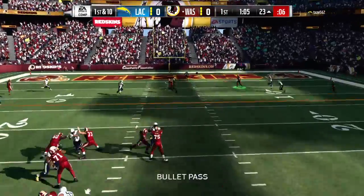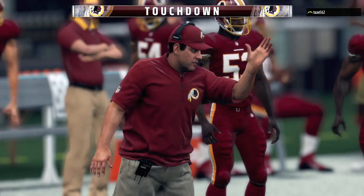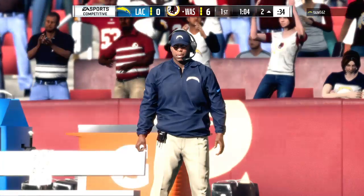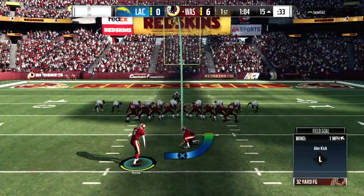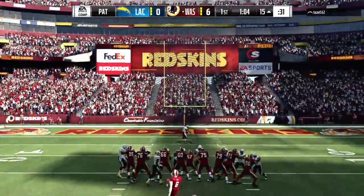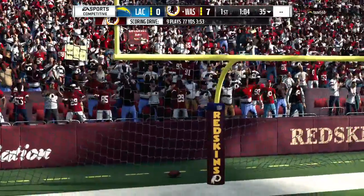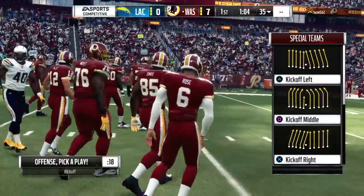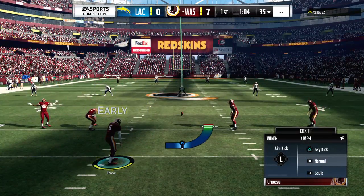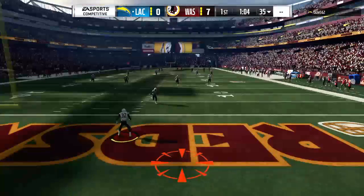Cousins on first down. And that is caught. Touchdown, Washington. Ryan Grant, 23 yards for the touchdown. And the Redskins take the ball down the field and score on their opening drive. It's good, and the Redskins take a 7-0 lead. The kickoff unit is out on the field, and they will send this one away.